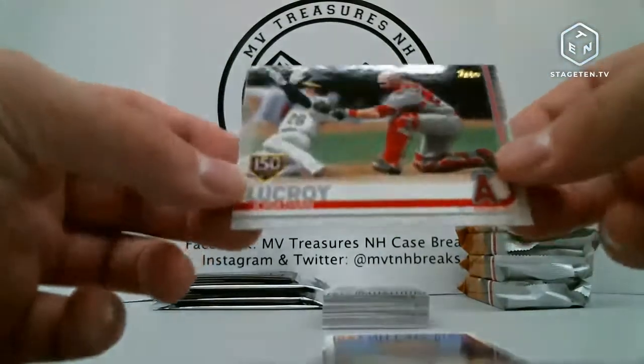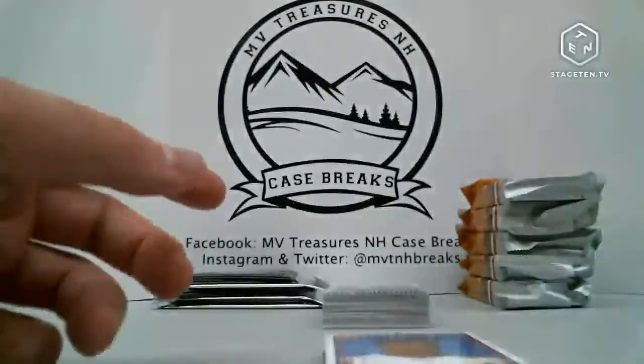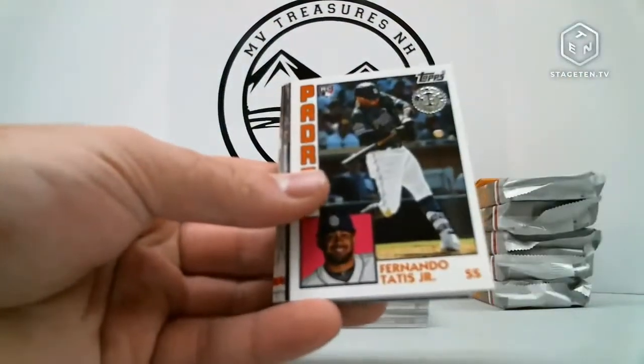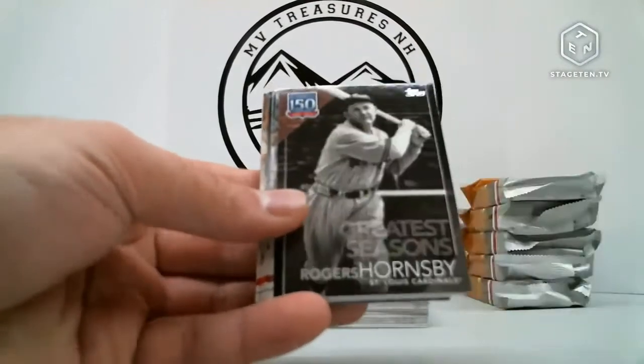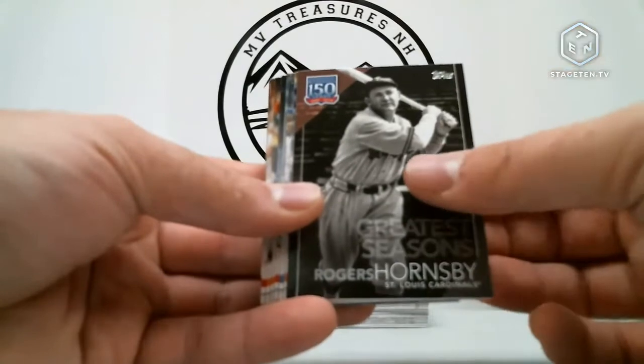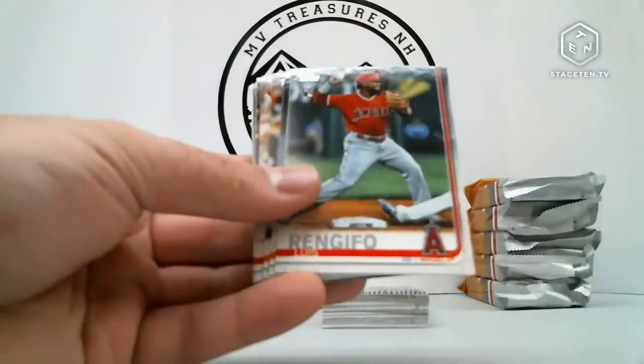Oh, interesting. Here's a Jonathan Lucroy for the Angels, 150-year stamp. There's an Ivan Rodriguez insert. And there's a Tatis, 84 for the Padres. And greatest seasons, Rogers Hornsby for the Cardinals. Vladdy Jr. rookie debut.